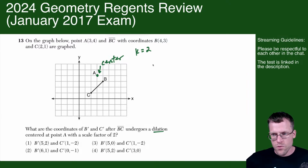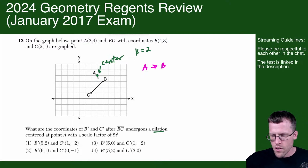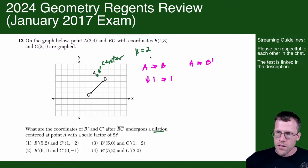So the technique I like to use is the rise over run. What I think of here, to get from A to B, we're going down 1, and then we're going to the right 1. See, I'm going down 1 over 1. So if my scale factor is 2, then to go from A to B prime, remember A is my center for everything, I'm going to scale this by 2. Then instead, I'm going to go down 2, to the right 2. I'm just multiplying this by 2.